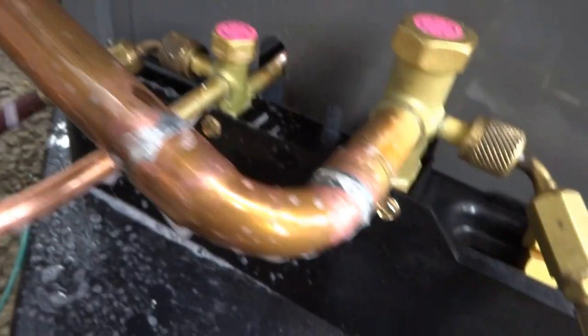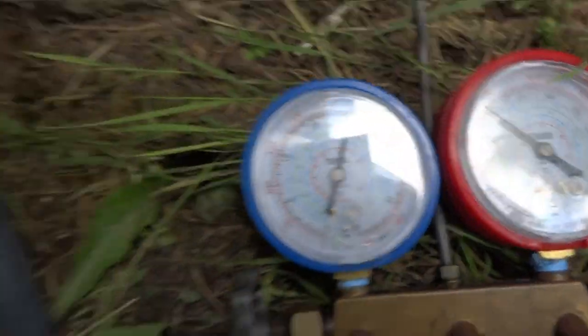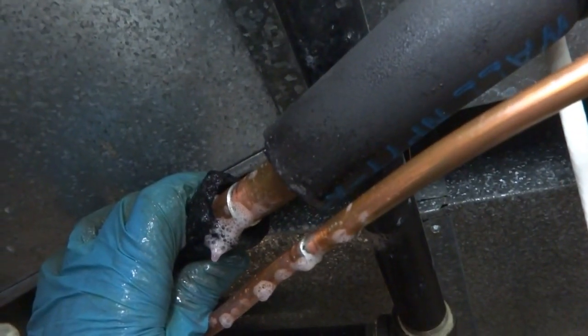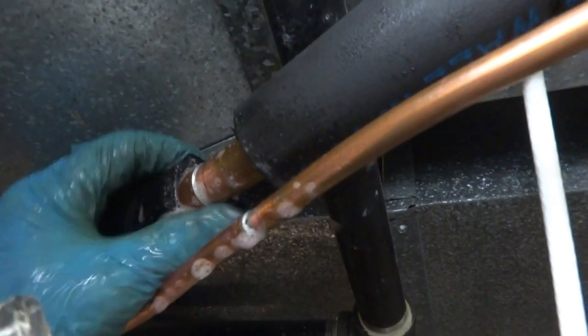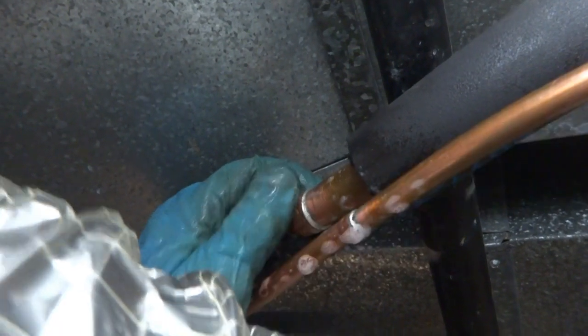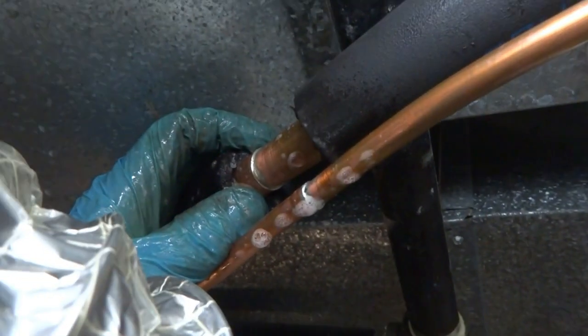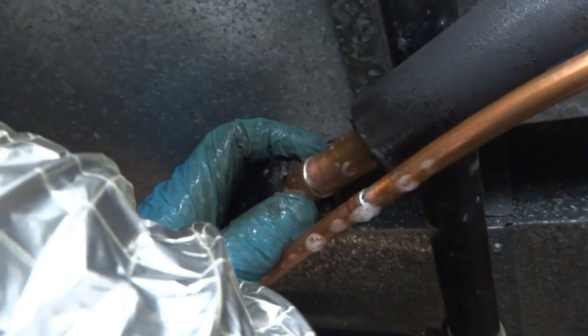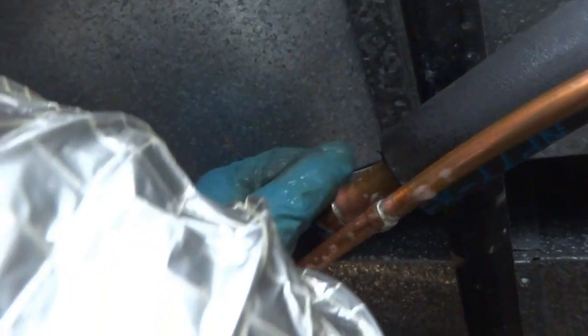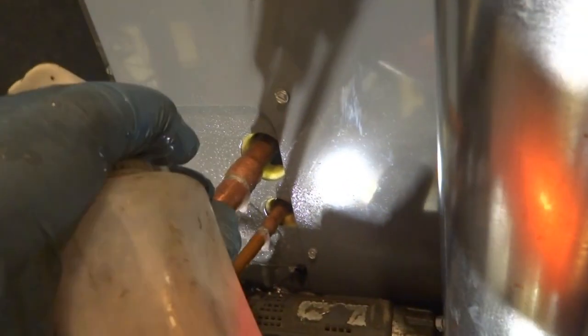If anything was leaking, you'd hear it hissing out. Holding good right there, holding tight. Like I said, if there was a leak, you'd hear it hissing out. I don't see any leaks. That's good. It's holding tight outside. It's always good to double check. Don't hurt.